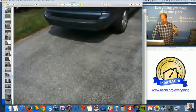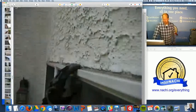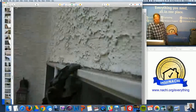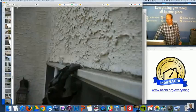Stucco looks great. Impermeable surfaces sloped away from the house, looks great. Missing, I see a lot of black silicone. I just want to bring that out. It could be a potential problem. I want somebody to take a look at it.